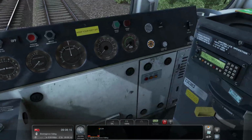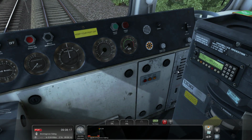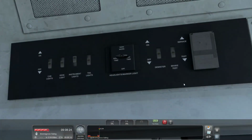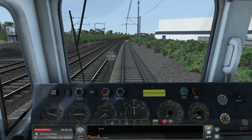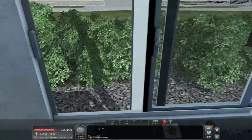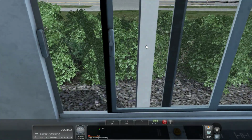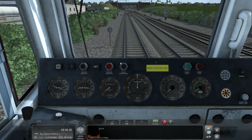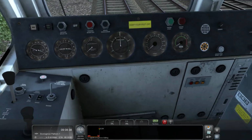Excellent. Right, I know it's going to tell me to change ends, so let's get that sorted. Just going to couple up to the rear of the coal train in platform one.